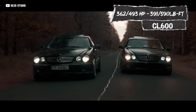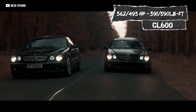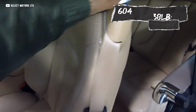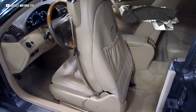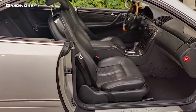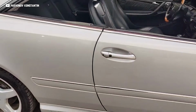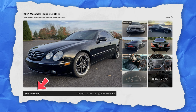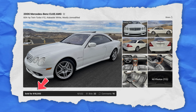But maybe you want something a little more grand tour? Well, enter the CL600 and CL65 AMG. They're a perfect harmony of performance and luxury, because like the big-bodied S-Classes they're based on, there's been no expense spared in terms of passenger comfort and build quality. But being 2 doors instead of 4, there's a dash more of sporting nature. CL600s can be had for under 7K, while the AMG you're looking to drop around 18.